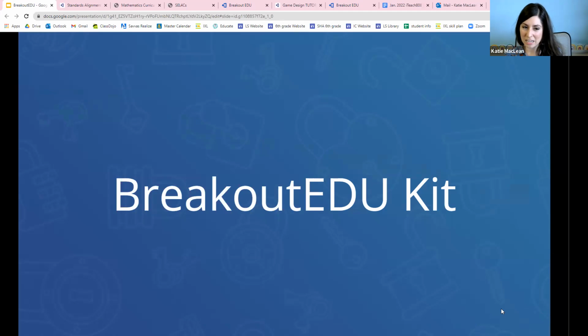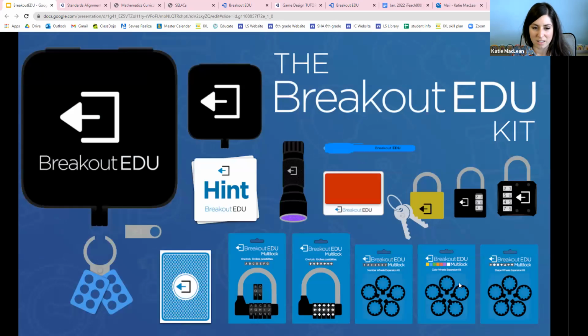Okay, so we're going to dive into the Breakout EDU kit. Like I mentioned before, these are available at our school's library, but if your school library or your school does not own a kit, you are able to purchase them. Each kit comes with different locks and keys, as well as the hint cards, a flashlight for when you write in marker.